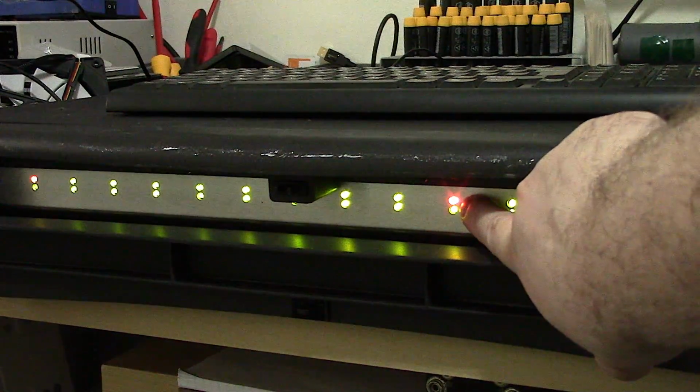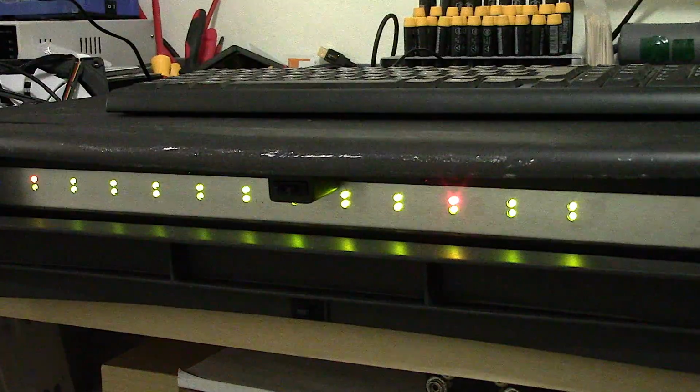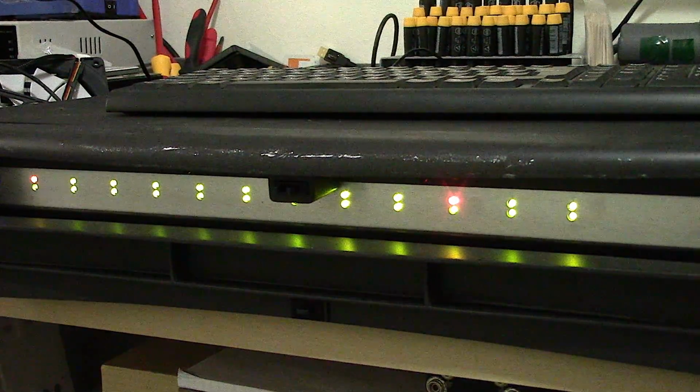See, this one's trying to do something. And yeah, so it's interesting, but we're going to take it apart. So let's get to it.